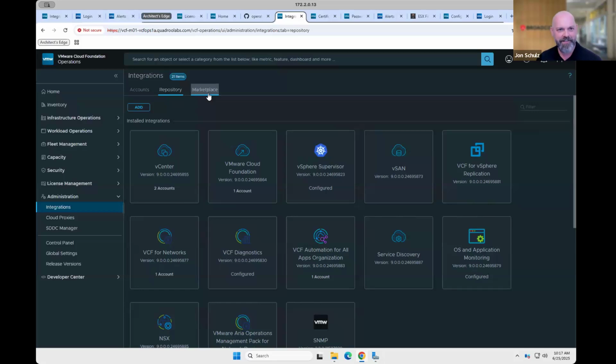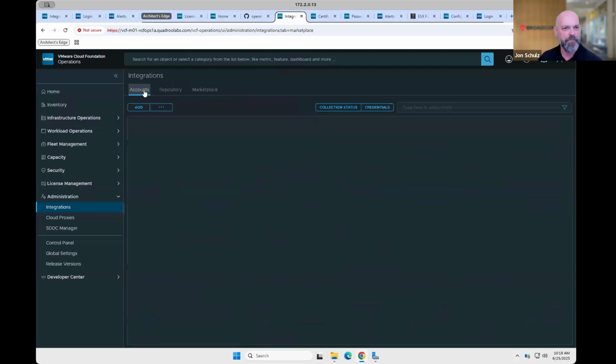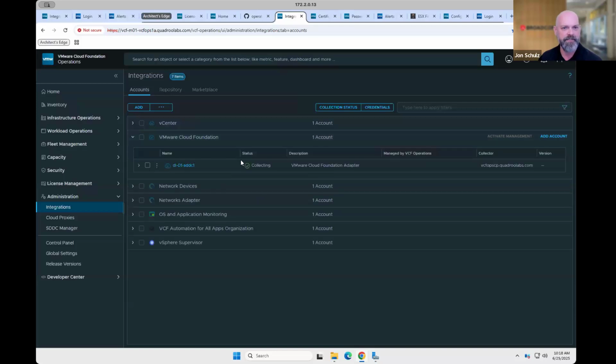It's all now included there in the marketplace, which, maybe you were searching for the old VMware marketplace or the Broadcom marketplace. You don't know where to go. Boom, it's right there in the interface. So pretty handy addition to get that going. Then we can come in here and just configure our integrations right there and see that we're collecting some good data into Ops. All right.